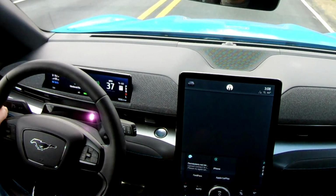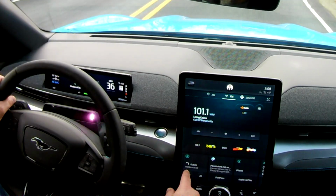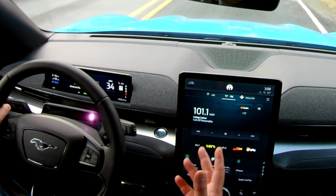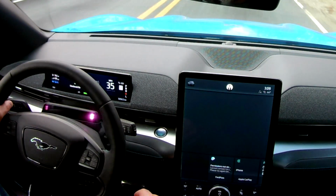If I want to go to radio, tap that, and you can see the CarPlay and the navigation and Ford Pass are still down here, instantly accessible. So the system learns based on your behavior, based on what you're doing. And so I'm going to go back here.